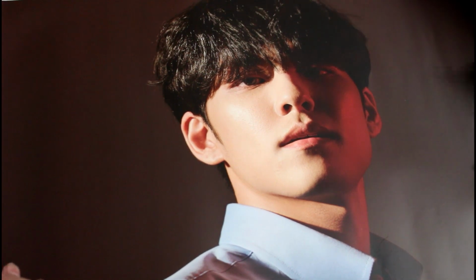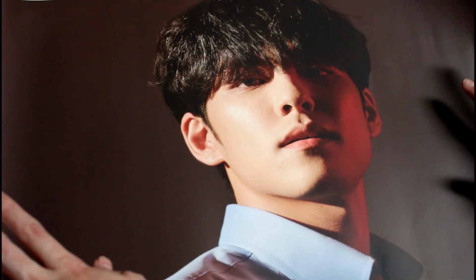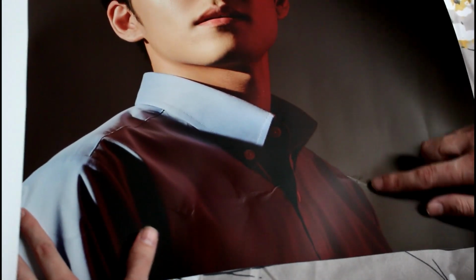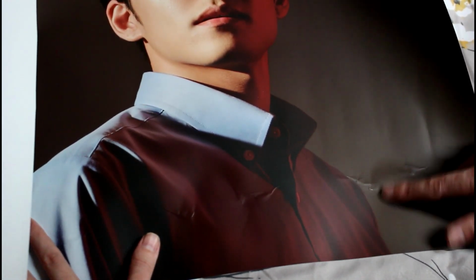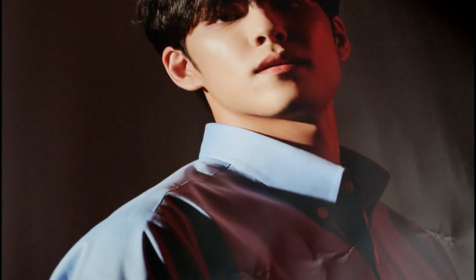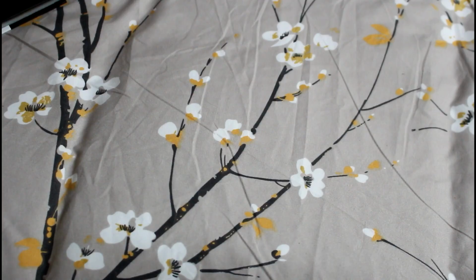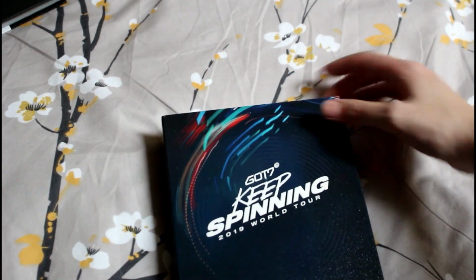So apparently I just got 1 poster, which is fine because I wasn't expecting any, and I got Wonpils. I did get a little dinged because there was a big dent in the tube, but again, for something I wasn't expecting, I'm not complaining. All right, so now for GOT7's Blu-ray.